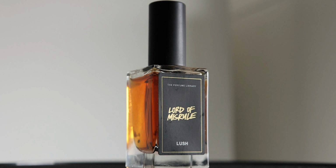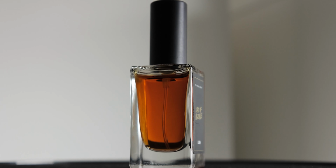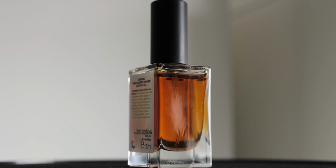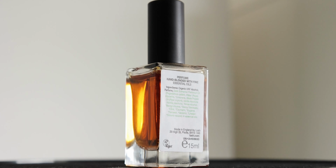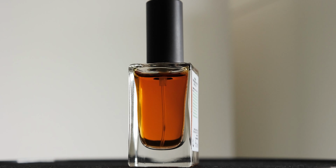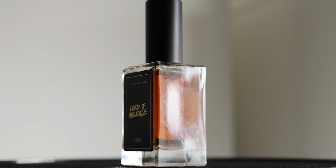Next one is a load of Misrule. This is from Lush, and I really enjoy it. To me, this is like a church scent. I don't know if it has incense in here, but it sure smells like honeyed incense. Kind of smells like a church to me, or like old books. It's really intriguing, very unisex smelling, and I love having those little ones from Lush.